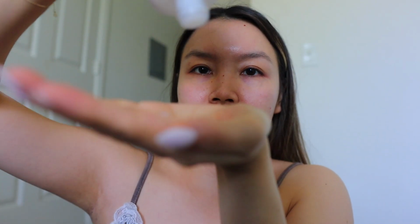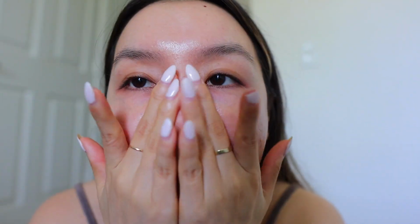I am not sure what the long-term effects are, but just from using it for a week, I feel like it helps with brightening and evening out your skin tone, as well as hydrating and kind of calming it down. At least that's my personal experience with it. And I think if you use it long term, it will really help with evening out your skin tone and brightening it. And I like how lightweight it is.